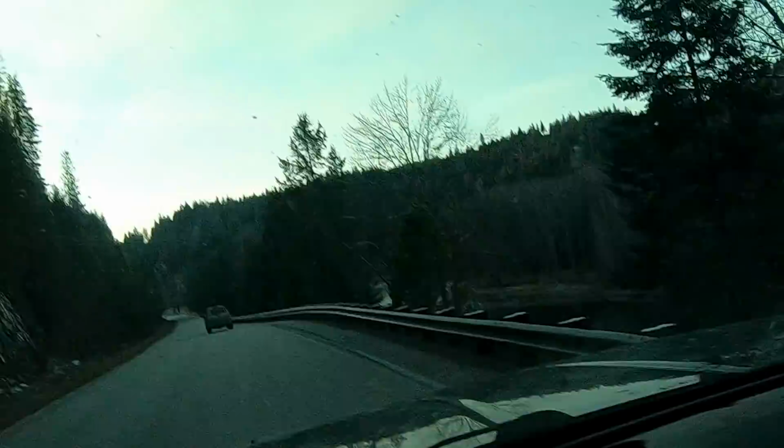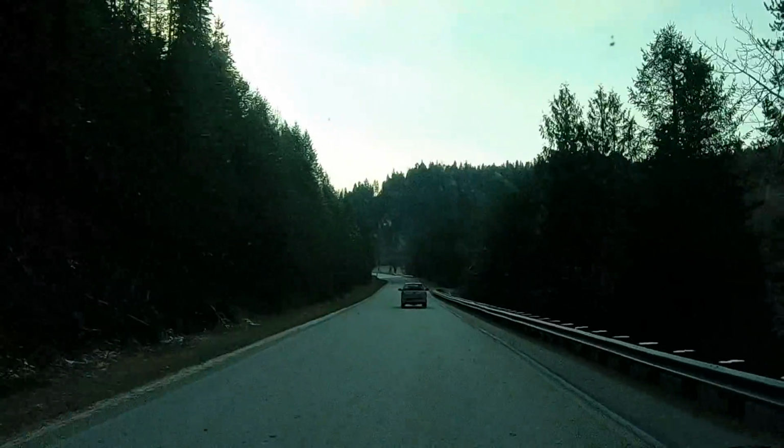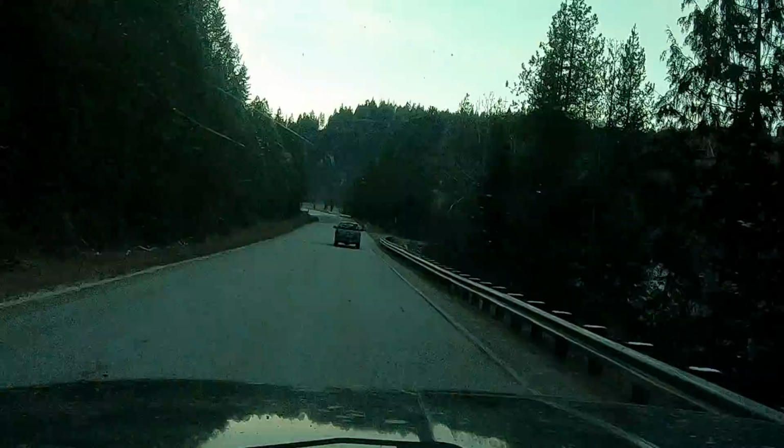Must have mud in one of my... Yep, I got some mud in one of my wheels. Shit's out of balance. I gotta pull over and knock the mud out of it. There we go, that's a lot better.